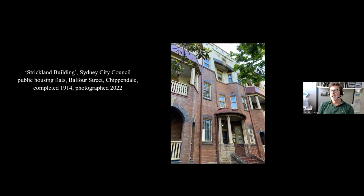Some of them. Others thought that flats were an effective way of allowing working people to live in a decent, newly built accommodation close to where they worked. And this is the Strickland building, which was completed in 1914. And it's a really beautiful building, beautifully designed, lots of design elements there. You might be able to see here a little keystone, wonderfully shaped, made of sandstone, inserted into the brick lintel.